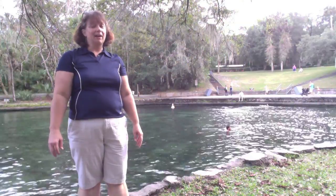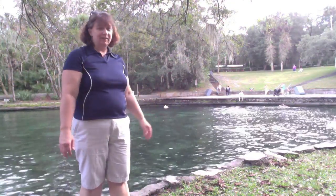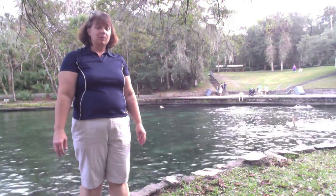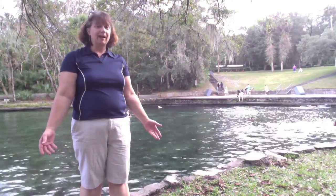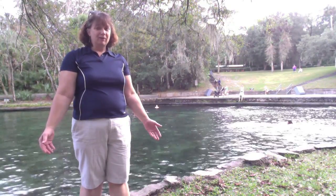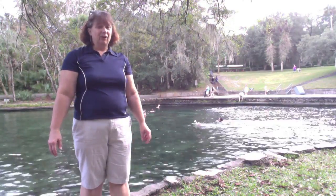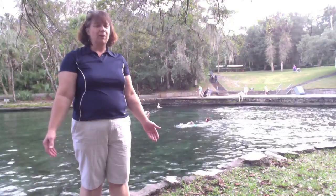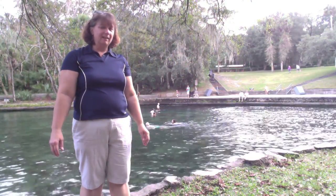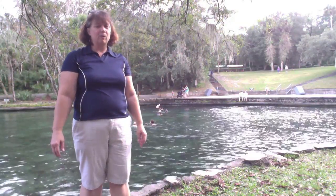Hi, I'm here today at Wekiwa Springs State Park, in the famous home of the Wekiwa Spring. You can see here it's a second magnitude spring, and we have many springs in Florida. We have some close by, Blue Springs, Rock Springs, and water conservation is very important for the watering of your yard. If you use too much groundwater, it can cause a decline in the spring levels.